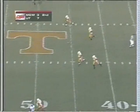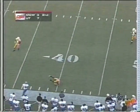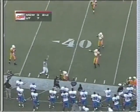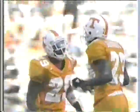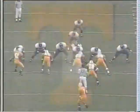Third down conversion situation. Here's a... Oh, it is intercepted. He did hold on to it. Incredible interception by Dwayne Goodrich. Oh, boy. We'll want to see the replay on this one. This is acrobatic. One hand to start with.